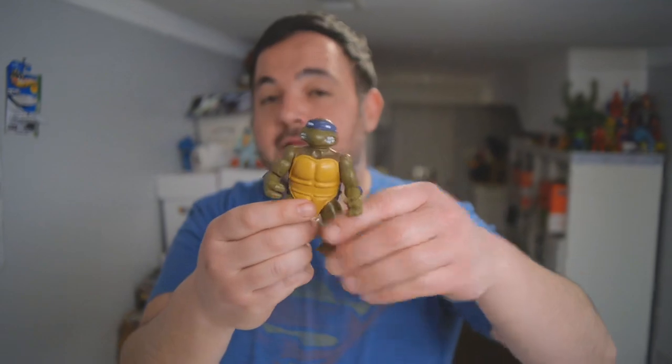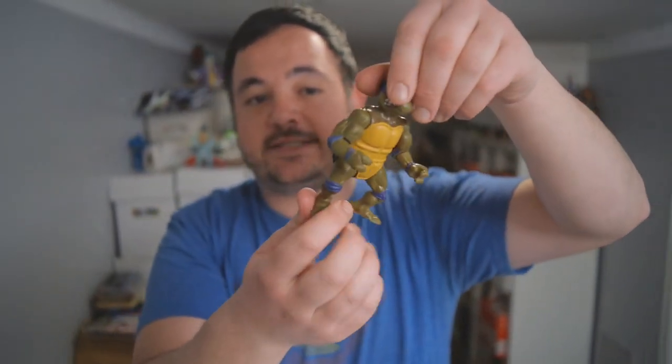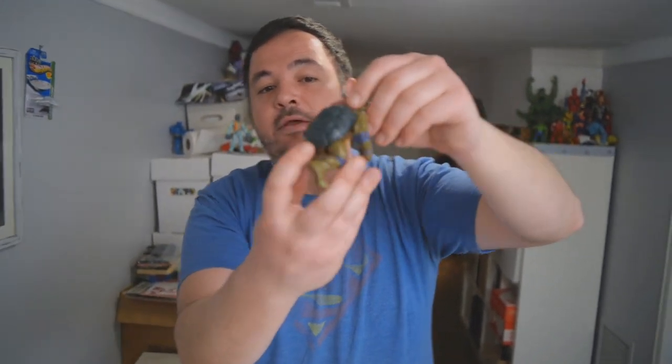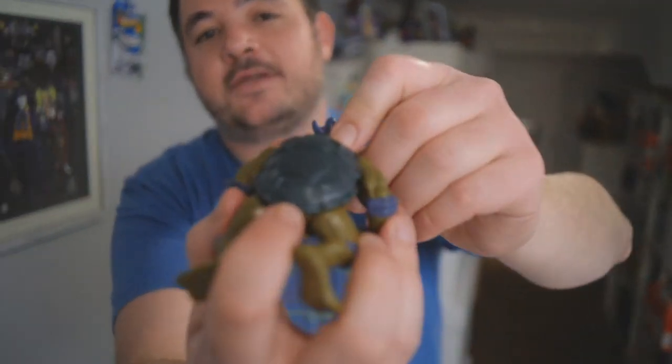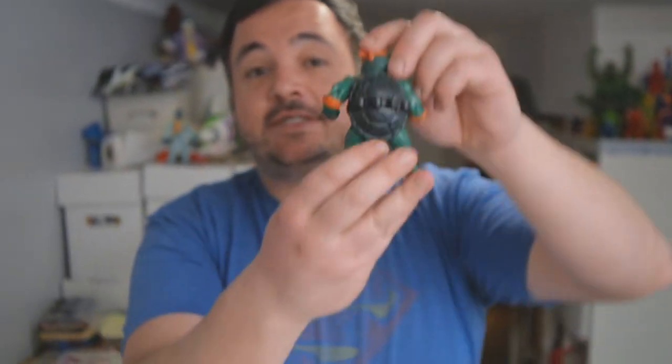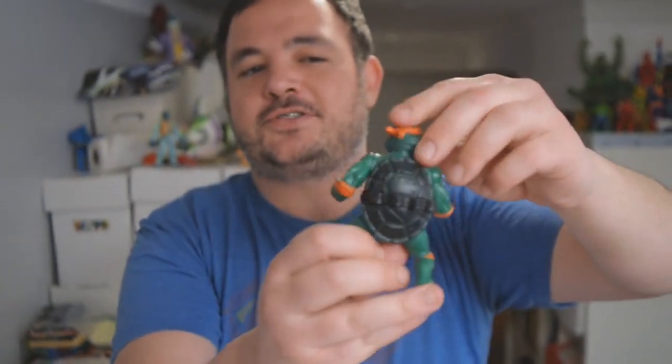But if you look at it, this looks exactly like an original Donatello that came out in 1988. They used the exact same molds for the 20th year anniversary, but how you tell is by the maker's mark. If you focus in there, you'll see that one says 2008. Whereas if you focus in on the back of this Michelangelo, which is also a cool squishy head Michelangelo, which makes it even more rare, you'll see just at the bottom in the exact same place it says 1988. So that's one of the big differences.